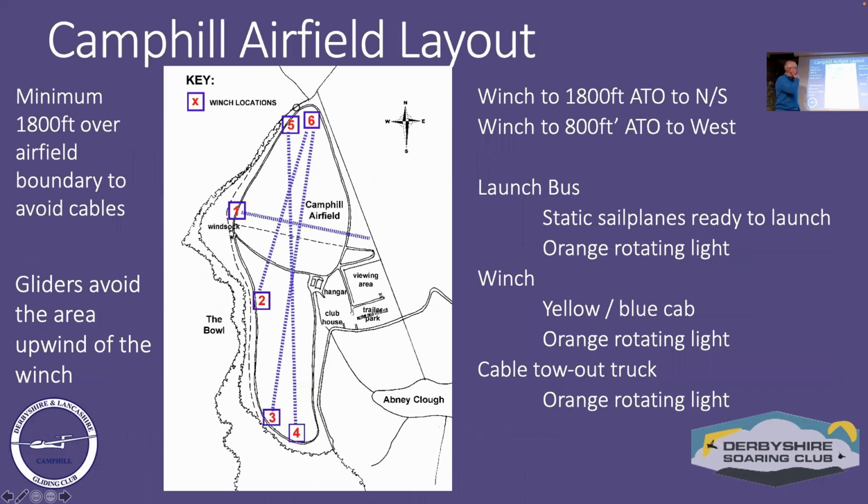Okay, airfield. So this is our home base. And the dotted lines are the winch cable directions. So in a westerly, we've got one that runs pretty much east-west. We've got north-south and south-north, and we've also got one that runs in a southwesterly direction because we can have strong southwesterlies and it gets quite rotary close to the edge.